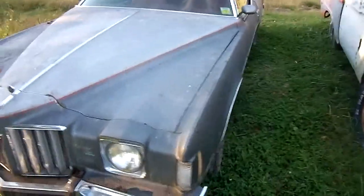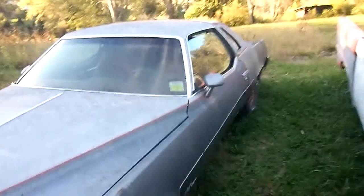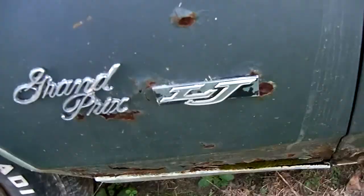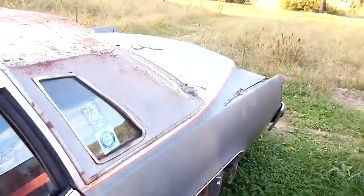This is the 455 car. It runs, it drives, it has no brakes. Trans shifts good. It's an LJ of all things. LJ is the luxury model rather than SJ.